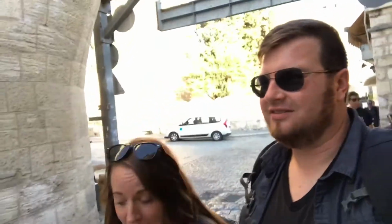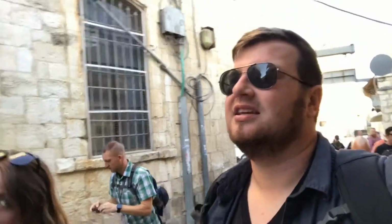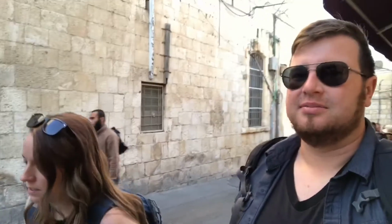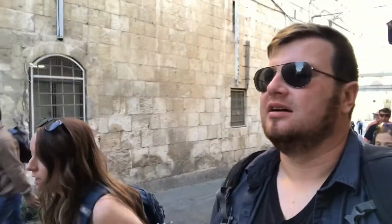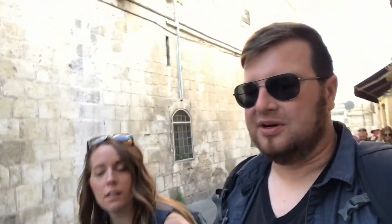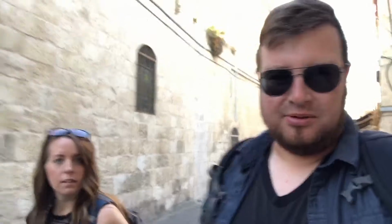Unfortunately, they're called the Tower of David, but they have nothing to do with King David. That was a big disappointment today. But they have found original foundations dating back to Herodian times, so possibly the original citadel of the city. The three towers that we saw in the model are from that location. It's the highest point of the city, so they would have made a lookout point there.